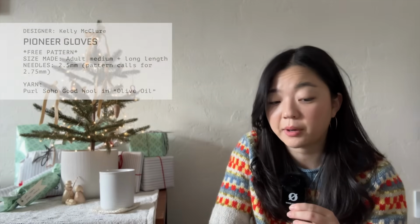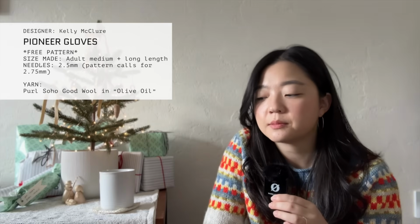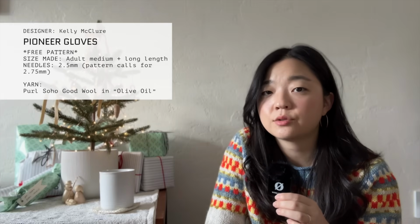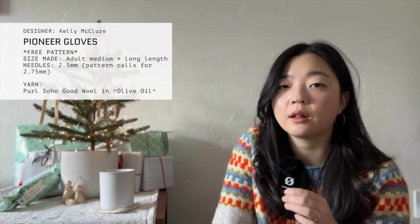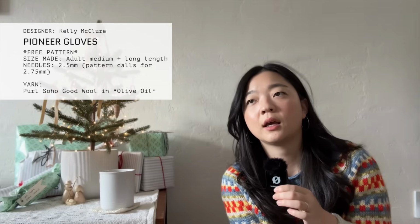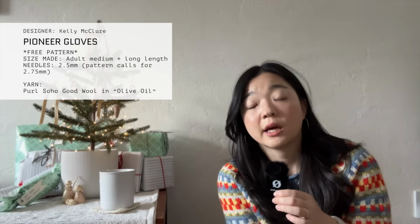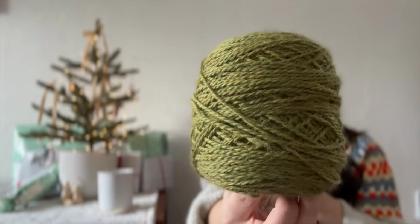The next gift knit are a pair of fingerless gloves. This is also a free pattern. These are the Pioneer gloves by Boho Knits. And I used a skein of Pearl Soho Goodwill in the color Olive Oil, which is a yarn that I've been meaning to use for something. And yeah, this was kind of the perfect project to use them on. I still have quite a bit left of the Goodwill as well.